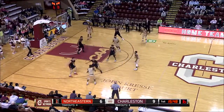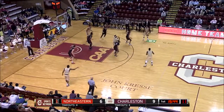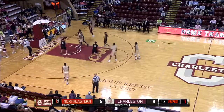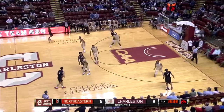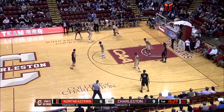Again, Northeastern is still in that zone. Chile on the left wing, back to Marquise. Over to Cam Johnson on the right wing. 10 seconds left on the shot clock. Marquise, back over to Cam. He'll drive right baseline, pull-up jumper too strong. The rebound will fall into the hands of Bolden Brace. Brace will bring it into the front court himself. Charleston with the lead, 9-6, 15:30 left to play in the first half.